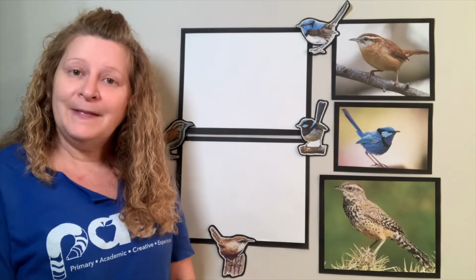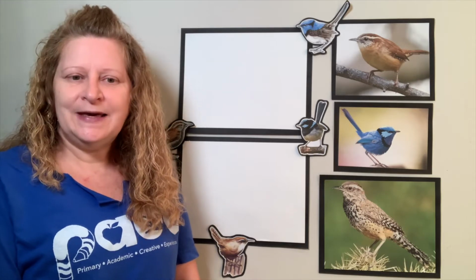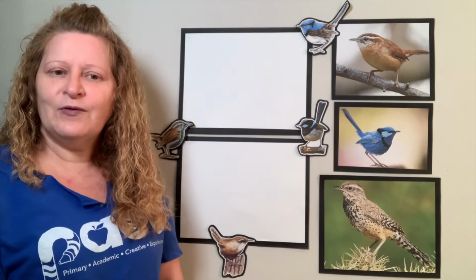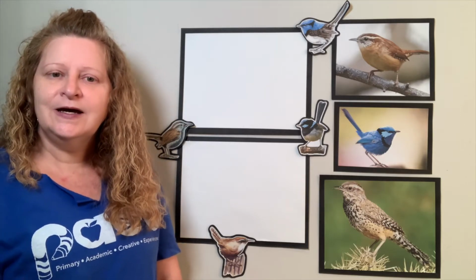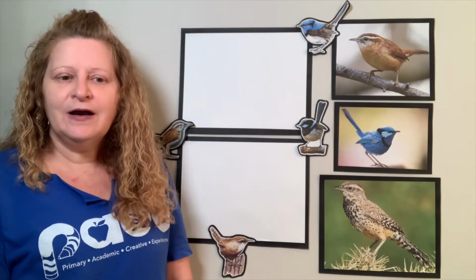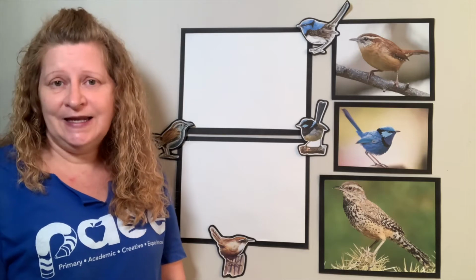Charley Harper was a Cincinnati-based American modernist wildlife artist. A modernist means that it's a person who breaks away from things that were done in the past and creates new ways to do things. He was born in 1922 and he died in the year of 2007 at the age of 84. Charley Harper is well known as an author, artist, and illustrator.